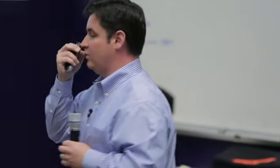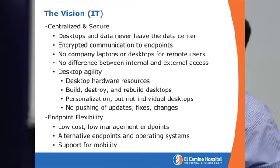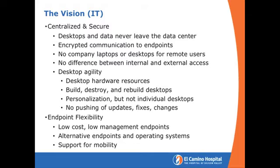From an IT standpoint, we wanted something that was centralized. We wanted all the desktops and the data to never leave the data center. We wanted to bring everything in to where we could manage it, keep it, protect it from there. We wanted to secure the communication between the data center and the endpoint, have that encrypted. We wanted to have no company laptops or desktops sitting at people's homes, so we're not having an endpoint that's out there that has a full operating system that ends up having to be something for us to manage. We didn't want any difference, again, from the internal experience versus the outside.